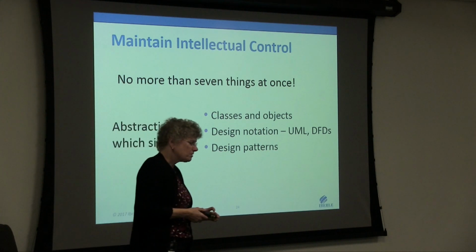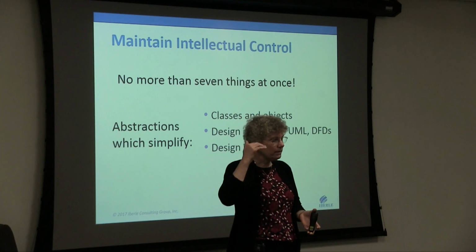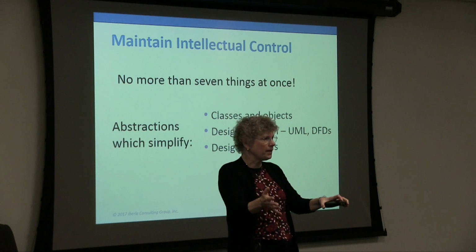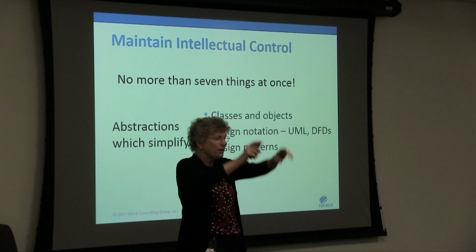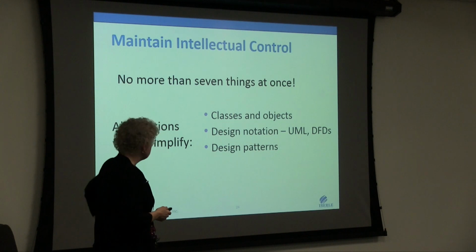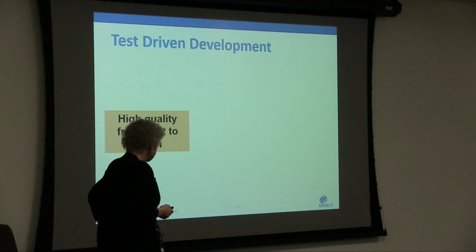Design patterns. This is a really good, also an abstraction method that helps you think about what you're doing in a way that's high level enough that you're not getting confused, and has a nice, clear, uncoupled way with boundaries around it to go and look at what's going on inside without having to worry about the outside world. So this maintaining intellectual control is really key. This was one of the key things in the clean room methods of attaining software quality. And test-driven development, I've thought about this some.